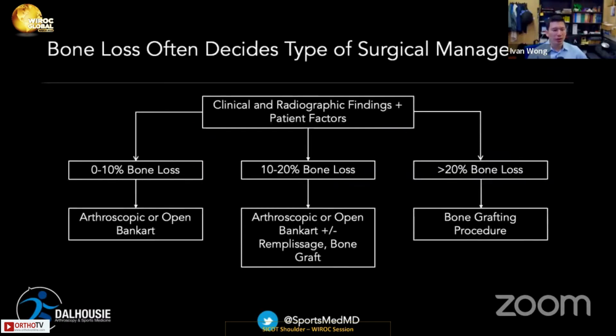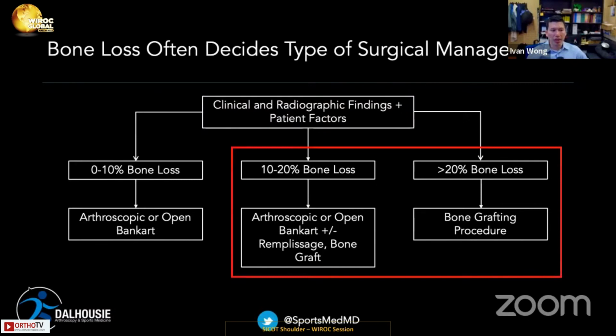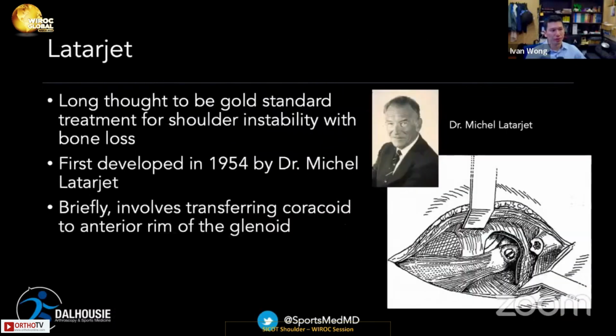Why is this important? Well, this is the surgical management. I really think this is how we need to start thinking about this. This is a modification of the American Academy template, looking at both clinical and radiographic outcomes. Those with less than 10% bone loss, we're talking about an arthroscopic or open Bankart, just like Professor Inho was talking about, does a wonderful result. But anything more than that, we need to start thinking about glenoid augmentation or bony augmentation, something more solid to be able to recreate the static structures of the shoulder.